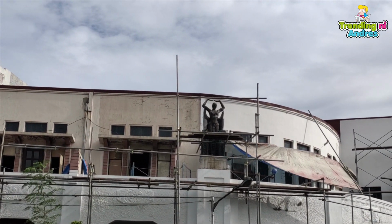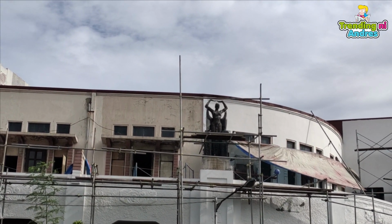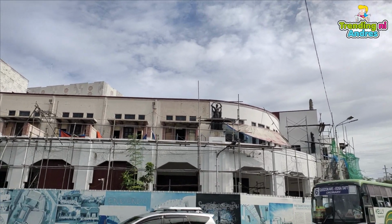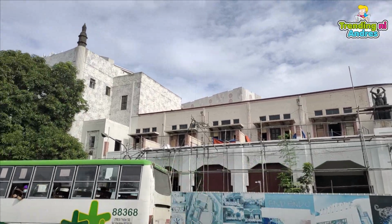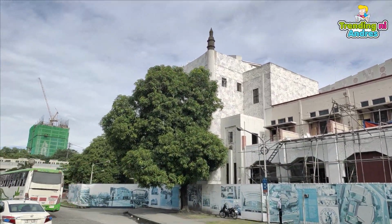Yan, ganda na, diba? So I'm really looking forward to the Metropolitan Museum to be restored and that we'll be allowed in to shoot videos and show you how beautiful that place really is, because it's beautiful inside.